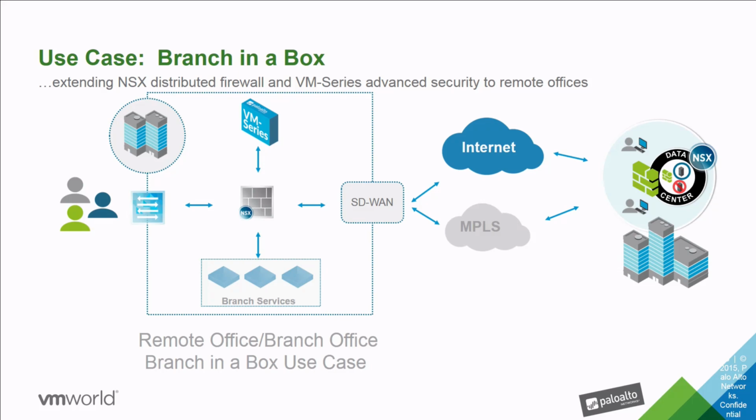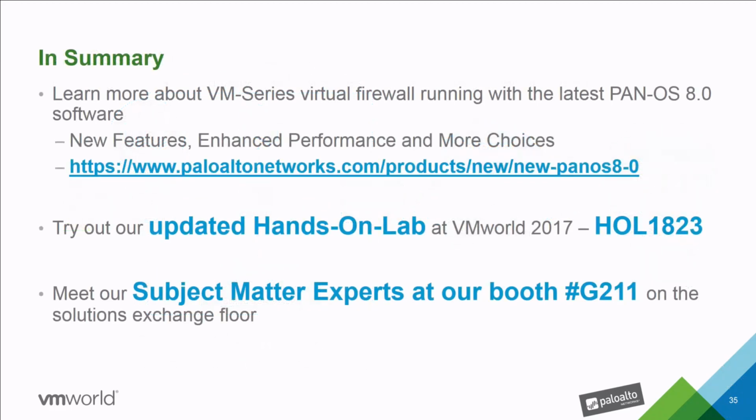In summary, I suggest three things. Aside from the fact that we actually have a hands-on lab available to you right here, please, I urge you to take it. You learn a lot from there. Drop by our booth in G211, where we have an expert, look at the demos, talk to them, learn about what else we're doing.